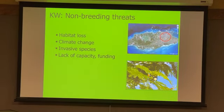So, non-breeding threats. This is New Providence, where Nassau is located. For those of you that have been to the Bahamas, this is the airport. This is downtown Nassau. And this has expanded since. So at least on New Providence, where a lot of Kirtland's warblers were collected in the 1890s by various ornithologists, there was a lot of habitat here, but it's virtually gone here on Nassau. But the other islands are okay. So we don't have as much development pressure, but it is beginning to increase.